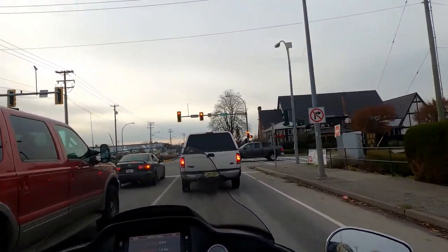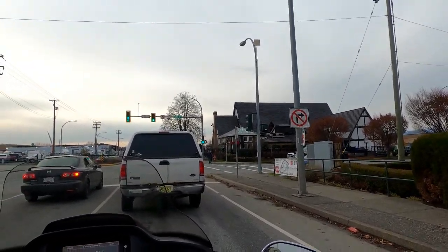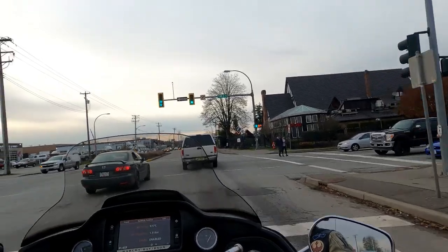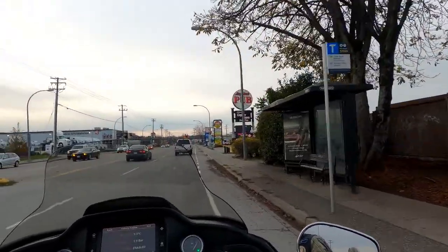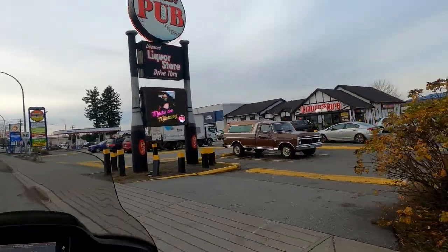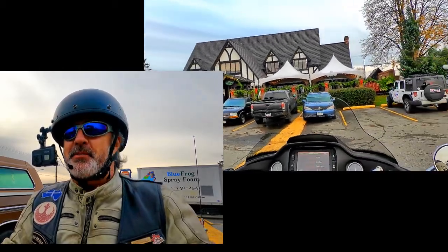Well, there's the pub right there on the right. It's still here. That's the one we used to go to on weekends. So I'm going to pull in Jimy Mac's Pub. So this is the pub we used to come to quite a bit.